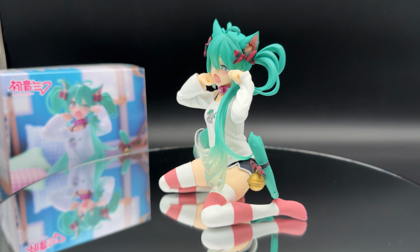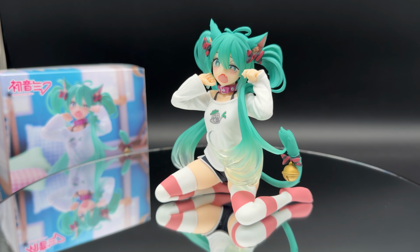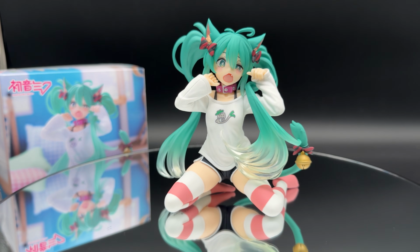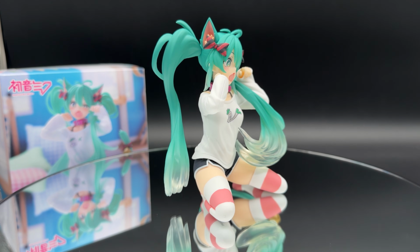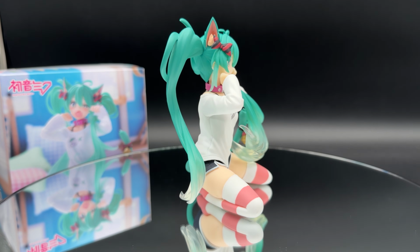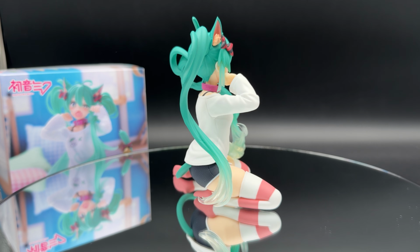The bell adds a small but very noticeable detail at the tip of the tail, so the cat motif remains clear even from the back. Together with the collar around the neck, these parts give the figure a cute and easy-to-read cat-themed look.